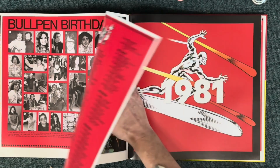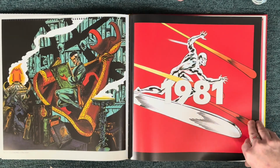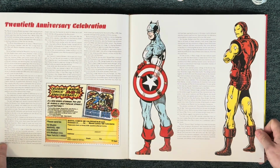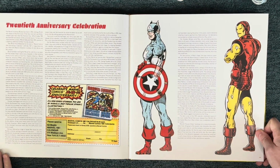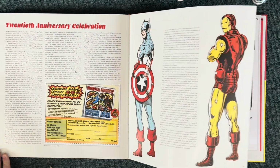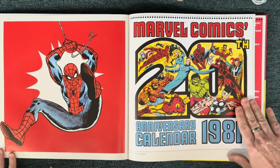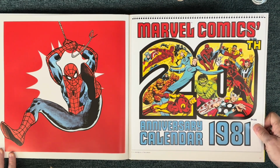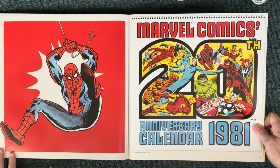Let's see. Now we're going into the last calendar they did, 1981. The year the calendars died. I remember this calendar. John Byrne, Terry Austin cover. Freaking cool.